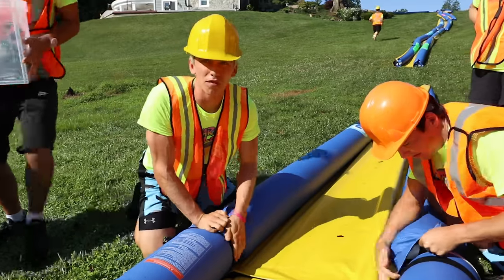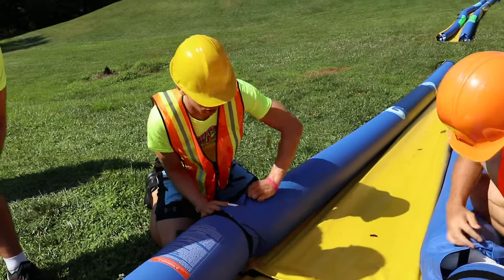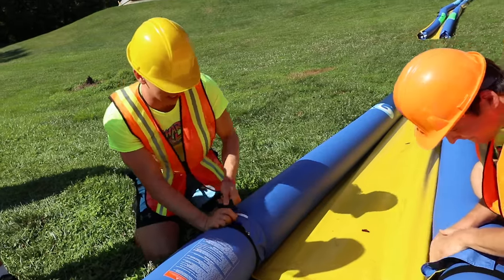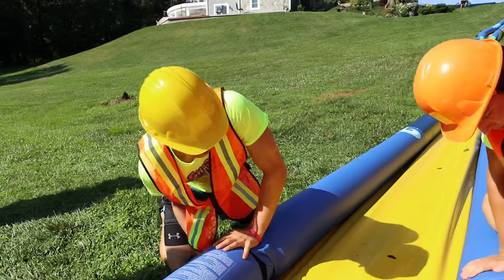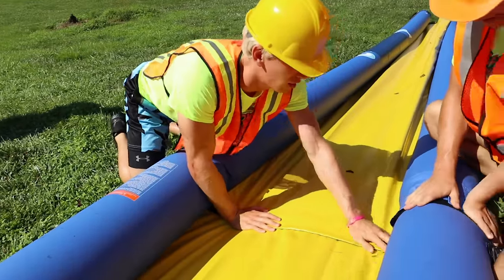Boom. These are super inflated because we're going to be going fast. So we just got to weasel our way into this, Velcro it tight, and that way when we go down at like 60 miles an hour, everything will stay intact. I'm liking the way this is looking though. You got to force your way.